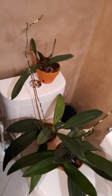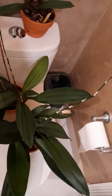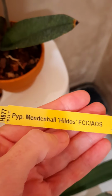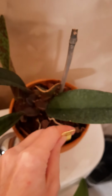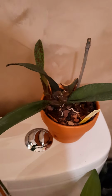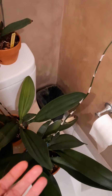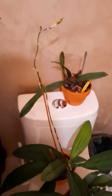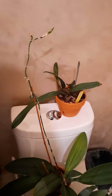Now look at those 3. There is a tag, they're all 3 the same, I believe. This is a tag. There you go. So this one is the smallest of all. It's doing well, but it doesn't have a flower spike. And these 2, I'm sorry, have toilet paper there. This is a toilet in the bathroom. These 2 bigger ones have flower spikes.